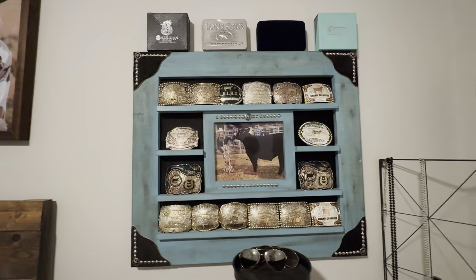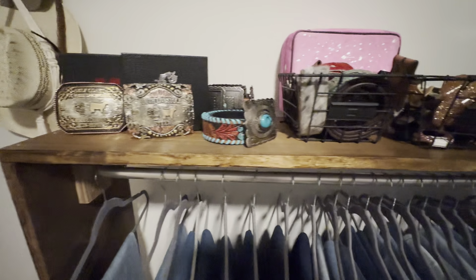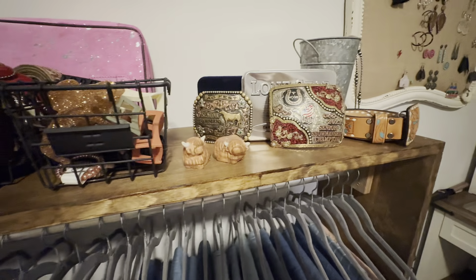This show came before the buckle I showed you before, so technically I won this one first, and I won Grand Champion with a steer for the first time at this show. And then this is my Grand Champion Senior Showmanship buckle for Conway, so we won Grand Champion Steer and Grand Champion Showmanship. So those are all the buckles that I have. So we're going to move out to the barn.